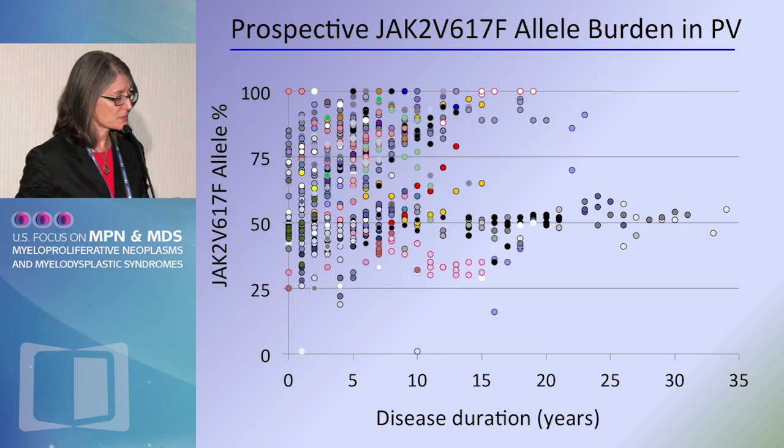When we look prospectively then over time, so these are just PV patients, and over here are measurements we've made in individuals, and on the x-axis is the disease duration at the time of their measurement. The y-axis is the allele burden. You can see that the colors represent an individual patient. So for instance, this patient in gray here, these are multiple measurements between years 22 and 32 of their disease, of their JAK2 allele percentage.